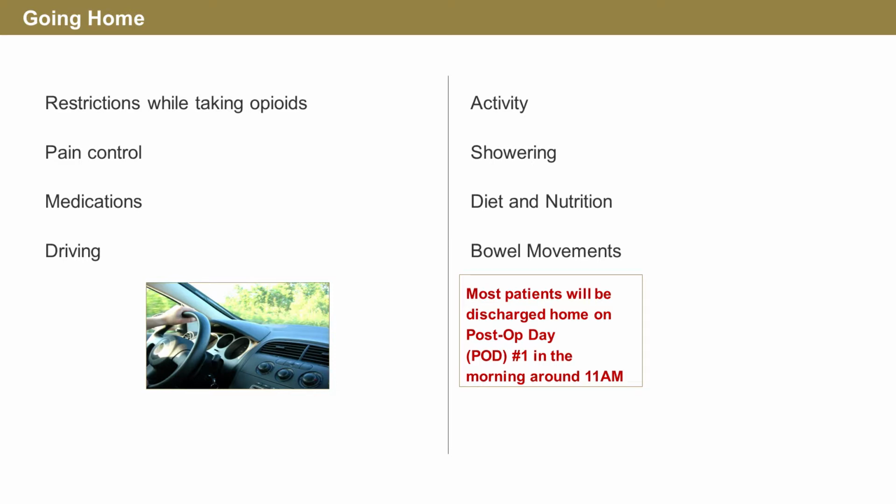Now, when you're ready to go home, you should have a ride because you need to avoid driving for the next couple weeks until you're off pain medication and you're at a level of pain that will allow you to drive and operate a vehicle. You'll be given some pain medication to go home with, and we may adjust some of your medications. We will like you to crush all your medications or take them in a liquid form, and a pharmacist will help us manage that for you. If you have complicated medications, sometimes they may need to be changed, and we'll do that and help you communicate with your primary doctor to switch those back if necessary.